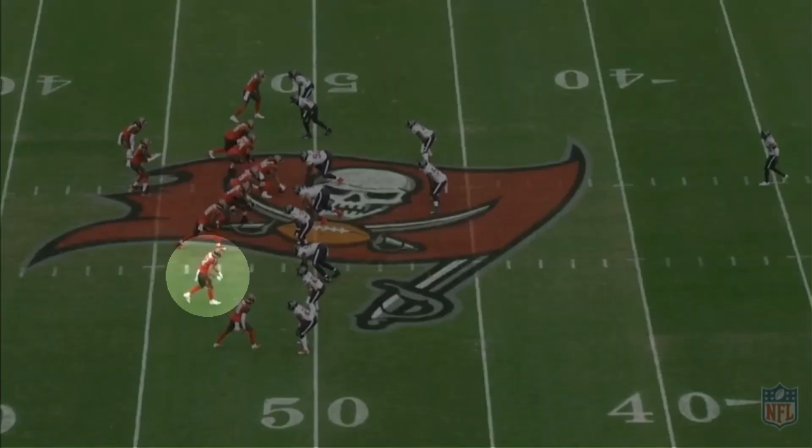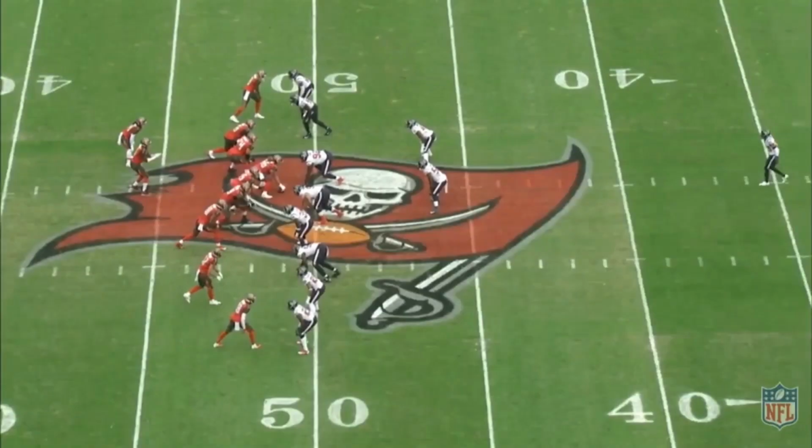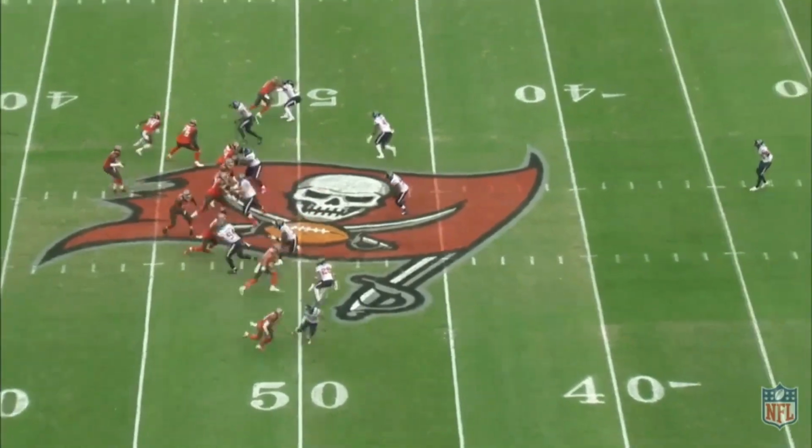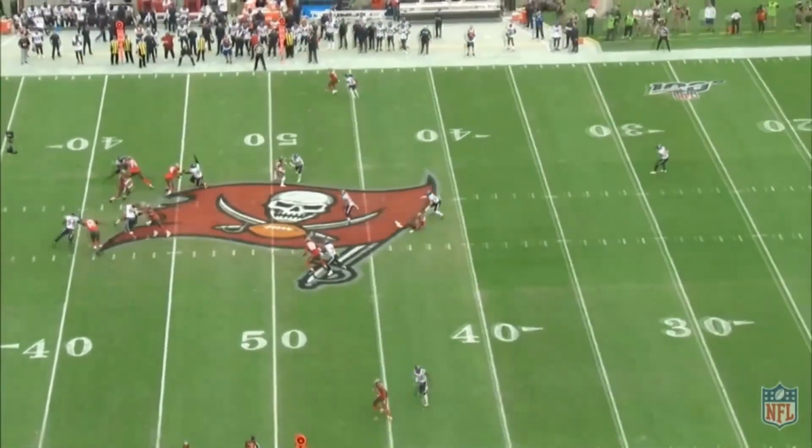2 minutes and 1 second left in the first quarter. Now, we all know this was a horribly officiated game, but this is totally inexcusable. 17 Justin Watson gets pretty much laid out by number 50 Tyrell Adams as he's coming across the field. This should have been flagged as illegal contact. Boom, right there.